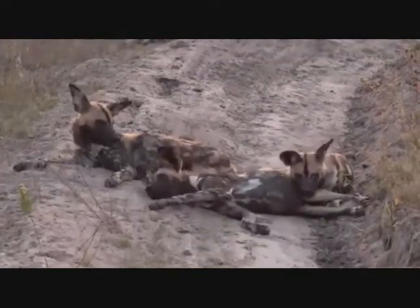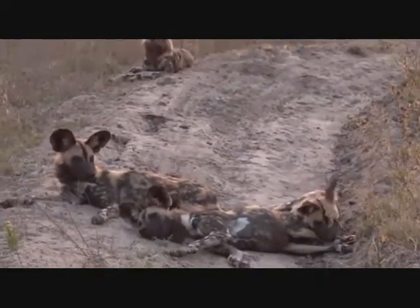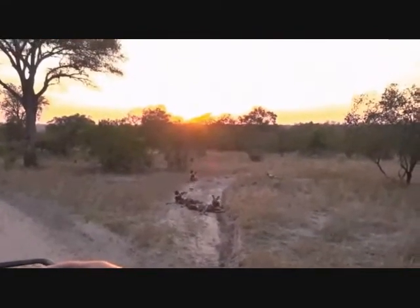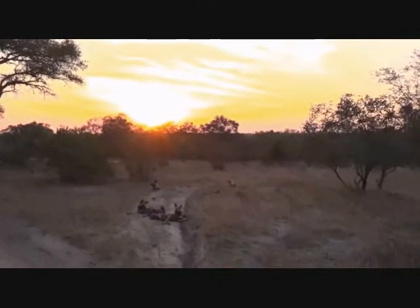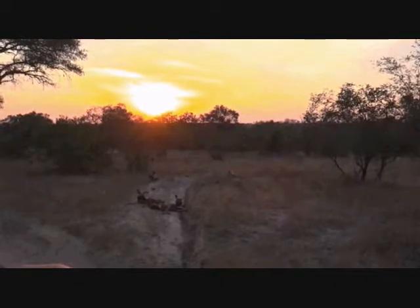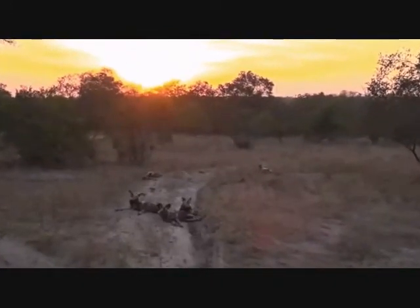Now, there's lots of other vehicles that want to come to this sighting, so I think we unfortunately are going to have to leave. I can hear lots of guys on standby, so we're going to have our last visuals of these wild dogs before we allow some of the others to come in. But isn't that a magic scene? Sunset, wild dogs, really is beautiful.